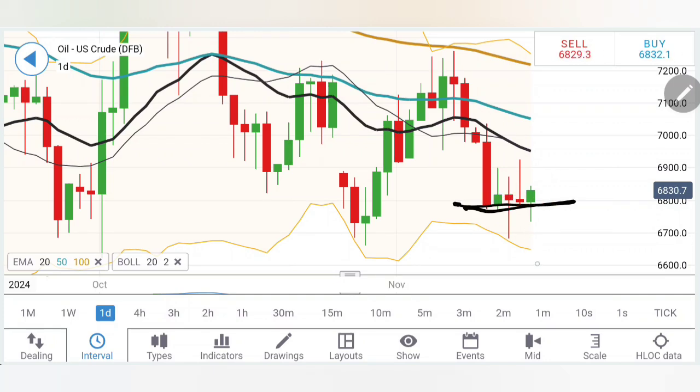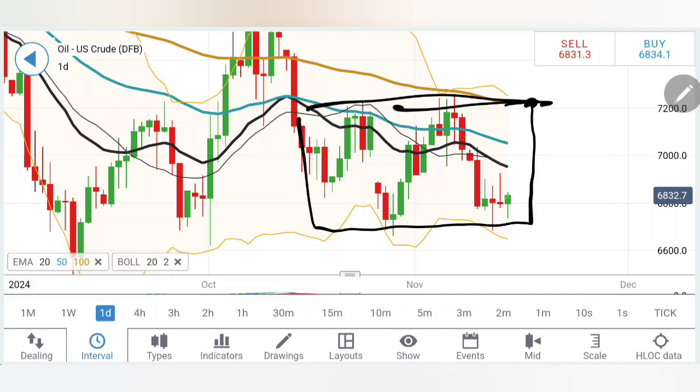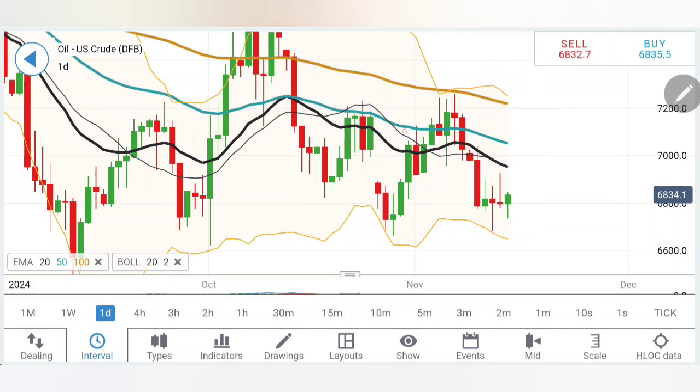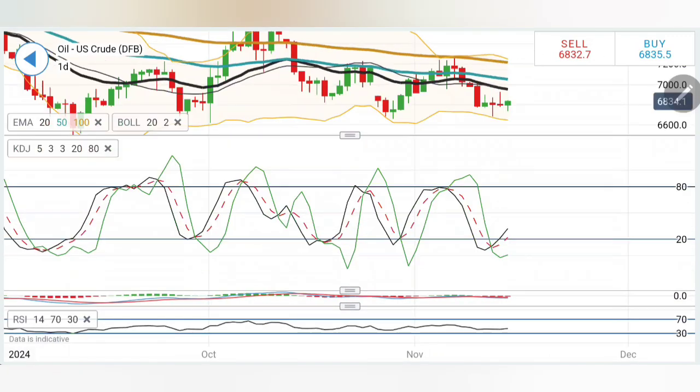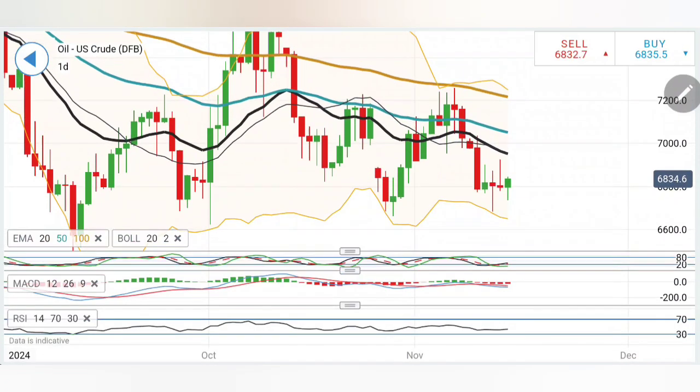See, the candles are shying away from closing below 68, 67.8, which has become a very good support. Now stronger the support leads to a stronger move, and thus it appears from here oil can now move towards the top of the channel, and this time if it breaks this channel it is going to shoot up. The stochastic rising, the MACD is bearish trying to convert, the RSI is flat.